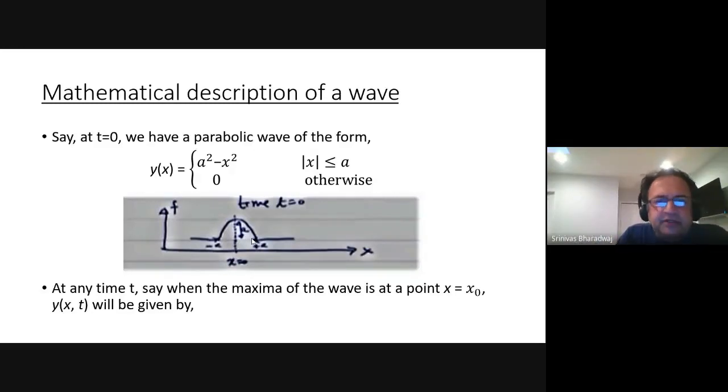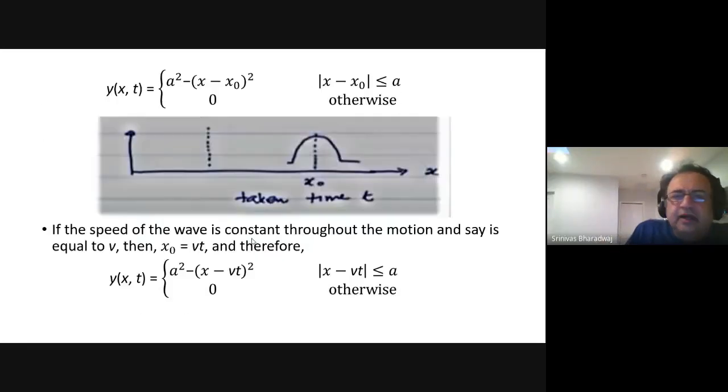So it is a function that over a period of time is traversing. Okay, so at any time t, when the maximum of the wave is at a point x equals x naught, you can have a corresponding y, right? So now you notice that the whole function moves, right? y is not a function of x alone. It is also a function of t. Okay, so notice that there is this dual dependence. So here y is a function of x comma t.